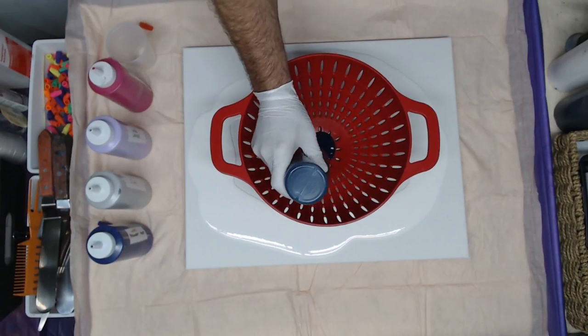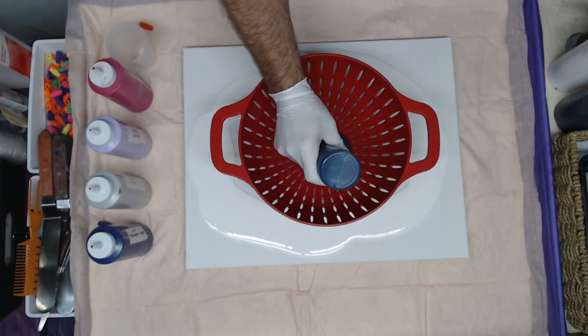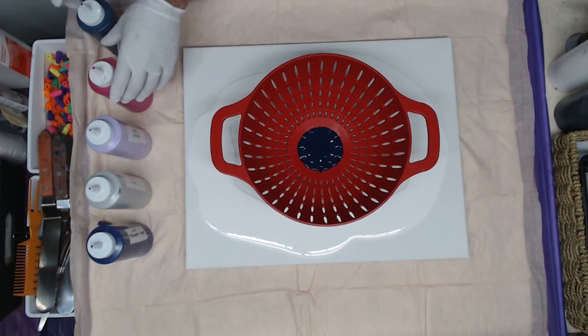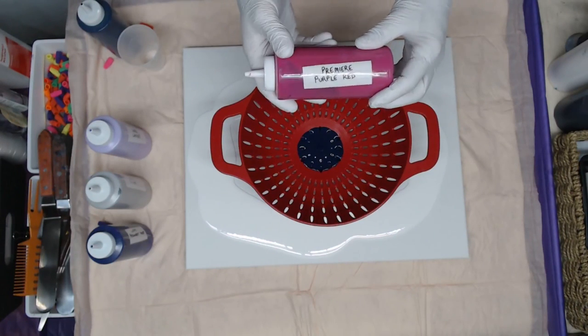Tracy, I let them dry for a few hours before we paint on them. And if they're still a little damp, we blow them with a hair dryer. Okay. So I started with the Payne's gray. Then I'm going with the Premier purple red.